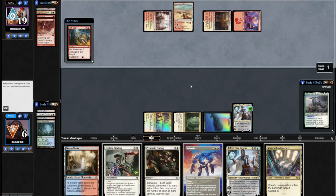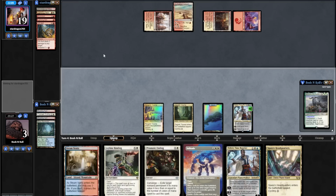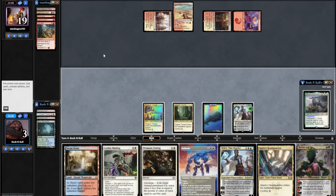It's hard casting Riftbolt. I hate my life. Teferi is so close to doing what it needed to do there. If they had drawn Riftbolt last turn, they would have suspended it. So that was their draw for this turn. And because it came in this order, Teferi was unable to mess with it.